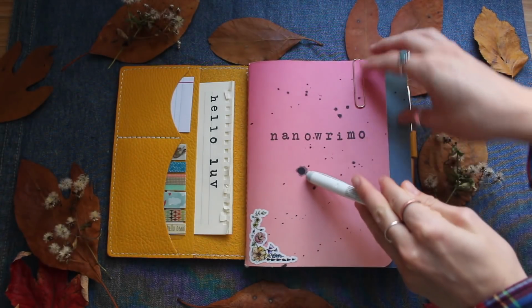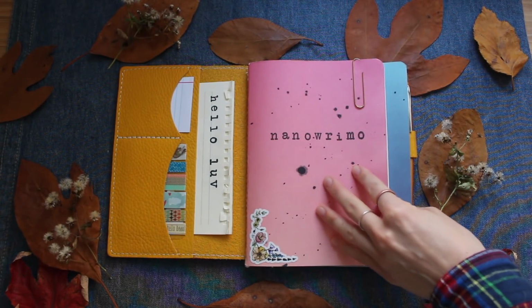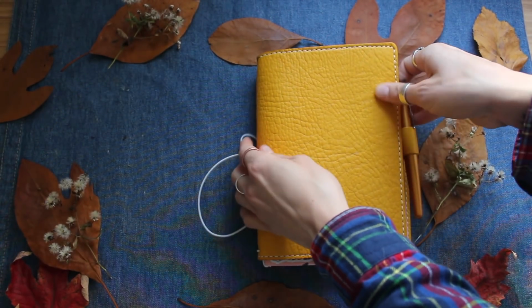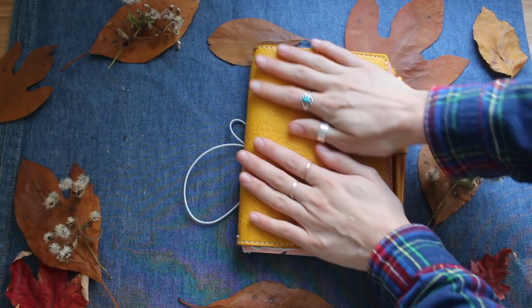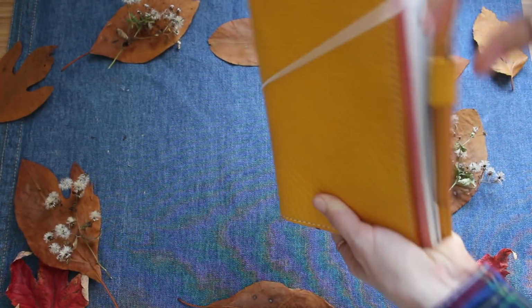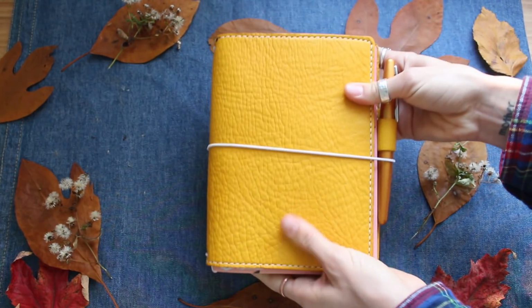So that's basically how I'm using my traveler's notebook right now. And I'm just loving it. I of course got a little bit of ink on it last night. I'm still learning with this fountain pen. It's been quite a journey.